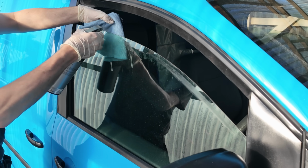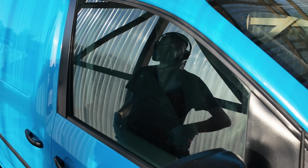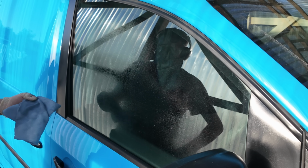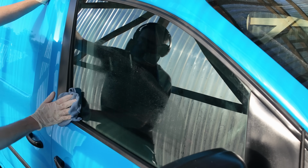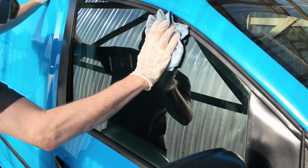One of the last jobs to do is to do the glass, always do the tops of the windows first, so it avoids having that horrible tide line. And once this is done, I'll take it out to the car park and give you some after shots of what the van looks like at the end.